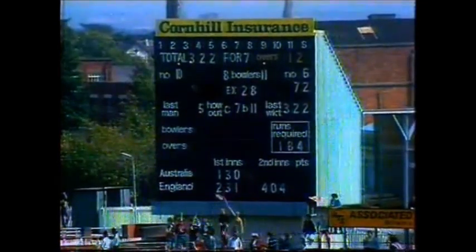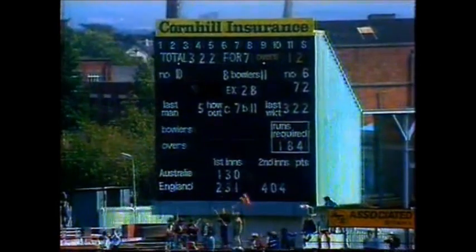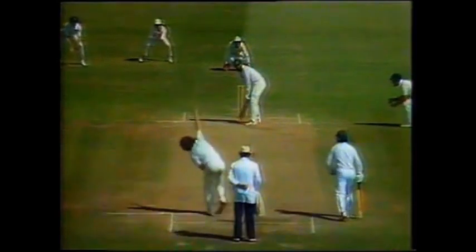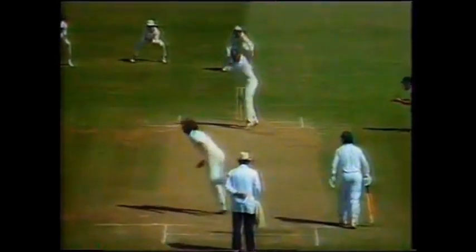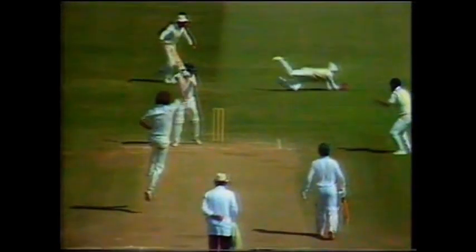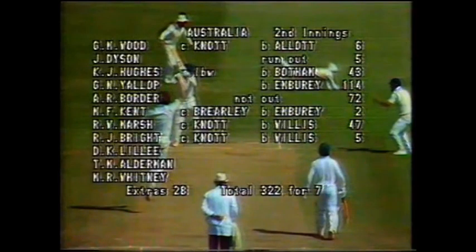So Lillee coming in now to join Allan Border, still there on 72, having just lost Ray Bright, and once again this is the way he went. Certainly a big deflection here, Jim. I think seeing it for a second time, it is his glove, and a fine catch by Alan Knott. And if you notice, Ken Palmer, the umpire, is in no doubt at all. So after Lillee, just Alderman and Whitney to come.